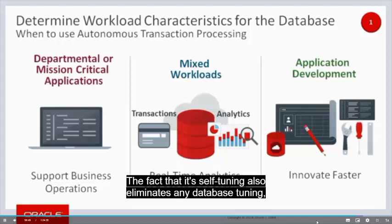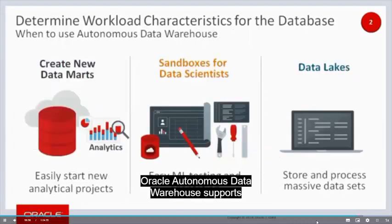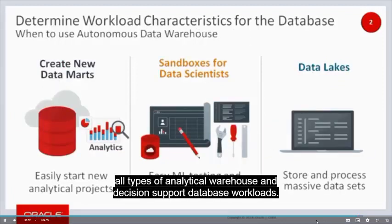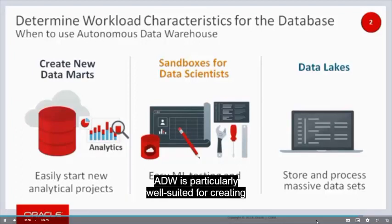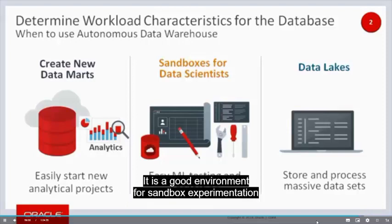The fact that it's self-tuning also eliminates any database tuning and accelerates developer productivity. Oracle Autonomous Data Warehouse supports all types of analytical warehouse and decision support database workloads. ADW is particularly well suited for creating new dependent or independent data marts that allow easy start of analytical projects.